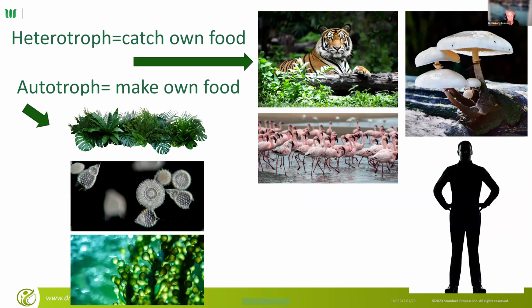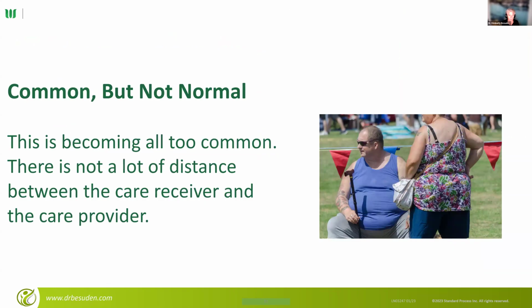And I just threw a slide in here because I think I'm funny, but we're heterotrophs. We catch our own food. And that does not mean you go through Chick-fil-A or McDonald's and grab the bag as you go by the window. That's not what I'm talking about. But we have a choice in this, and we just don't make good choices. We have the biggest brain of any mammal, and we still don't use it. So this is what I call common but not normal. This is becoming really a crisis.